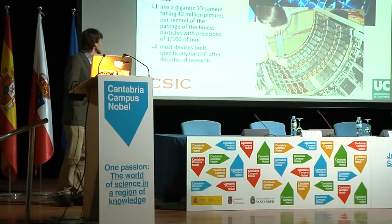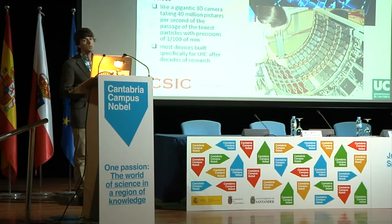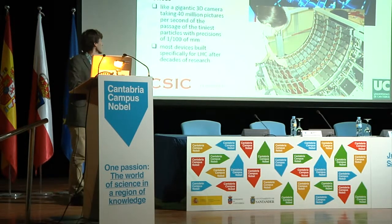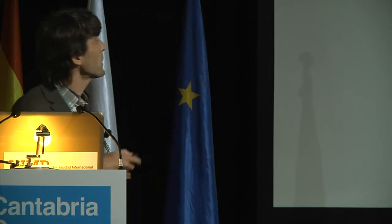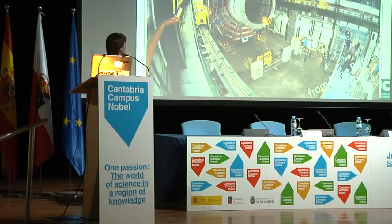So most of these things, like I said, are the result of 20 years of research of different teams in the field. It's not something that you can buy from a company. It's something you have to develop yourself. Here I have a set of pictures to also show some of the complexity of the building of these things. This is on the mechanical side.